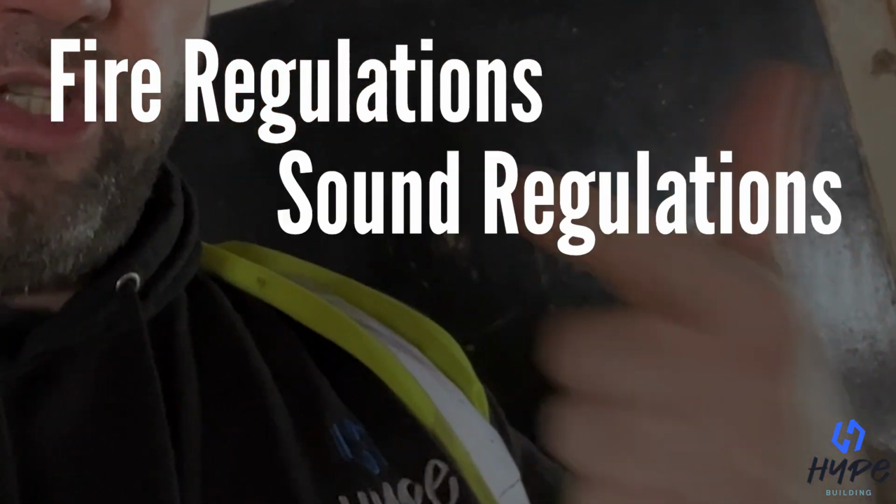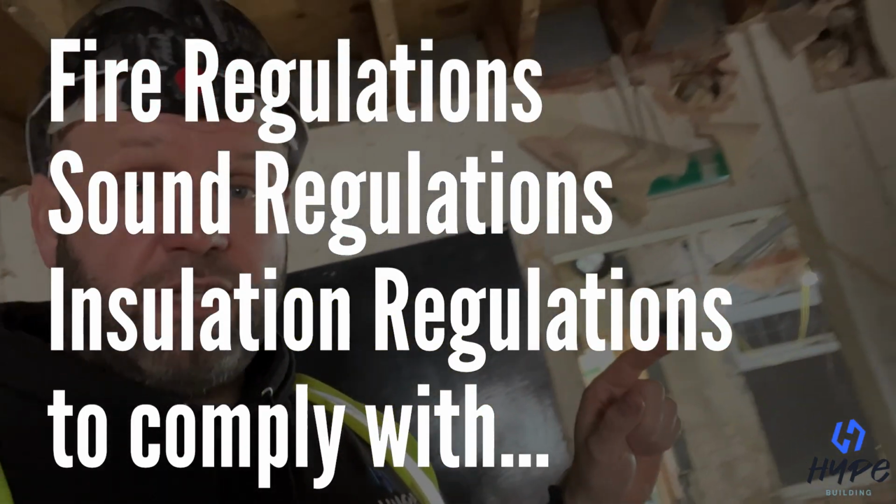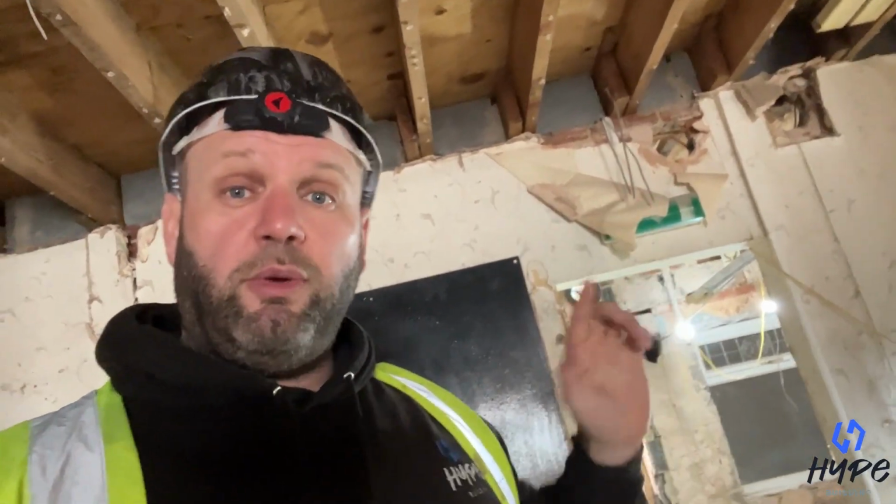but you've also got to bear in mind, because this is flat, it's not in-house, you've got fire regulations and sound regulations and insulation regulations to comply with, as well as now structural issues loading this. So we've got a few variations.